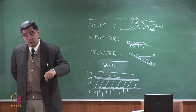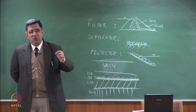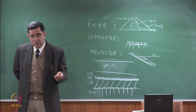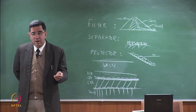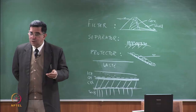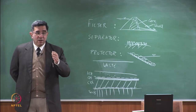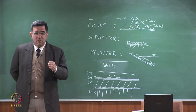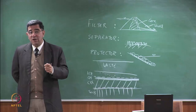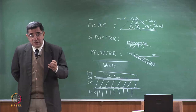Waste particles will go into that. So you need a separator or a filter? We said if you want to prevent particles from one to go into the other, you need a separator. So separator may allow the water to go through. So you need a separator and a filter. Please understand, what are we bothered about? We are bothered about the fact that the fines of the waste should not come down and clog the drain. That's like your kitchen waste in your kitchen drain.